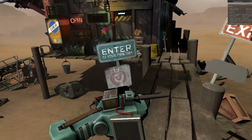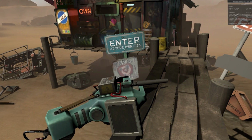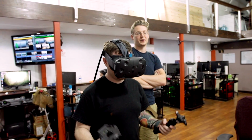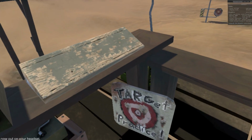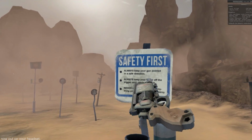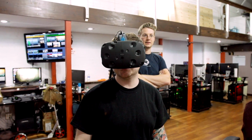So basically I'll aim either gun at the menu, it doesn't matter. Click any button. Shoot, you don't have to reach out and poke it. Just aim and pull the triggers. Yeah, it knows. Dude, trigger this one. Rule number 2, always keep your finger off the trigger until you're ready to shoot.